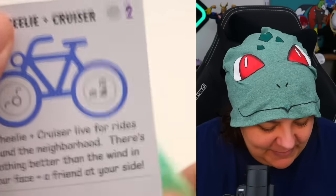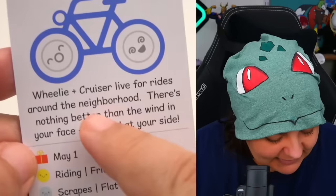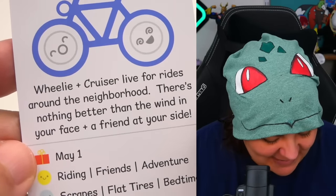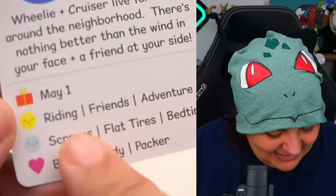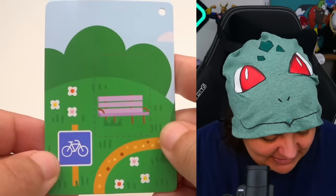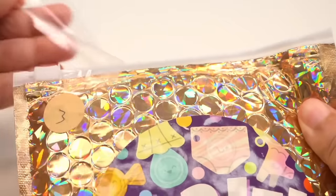Cute. And your name is Wheelie and Cruiser. Oh, there's two of them. They live for rides around neighborhoods. There's nothing better than the wind in your face and a friend on your side. Birthday, likes, dislikes, friends. And here's the environment in the back over here. We have our sticker. Next one.